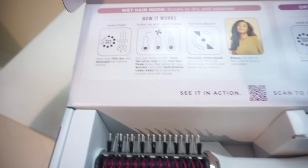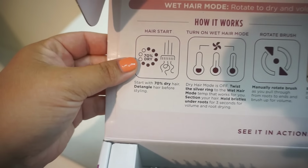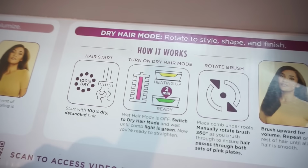Okay, so I went ahead and finished the rest of my makeup, and now we're gonna try this hair tool. Now, last night I took a shower, but I did not blow dry my hair because I knew that this hair tool was coming today, and I wanted to try it on crazy hair that was not straightened or anything because I want to put it to the test. So this is what it looks like, and it says here that you can do it on damp hair. It says to let it dry up to 70%, or you can do it on completely dry hair, which obviously is what we're gonna do.